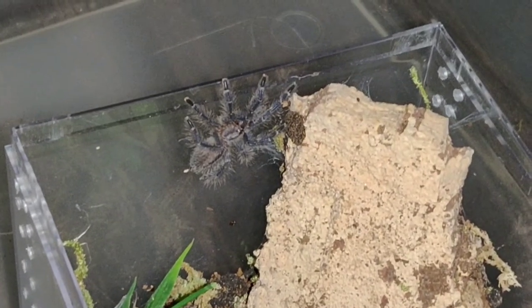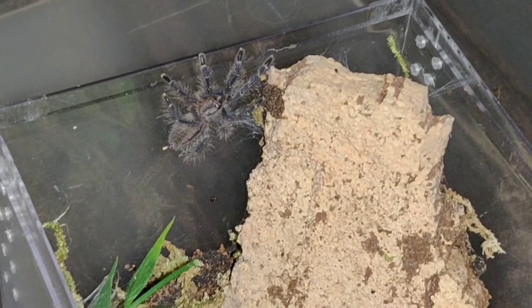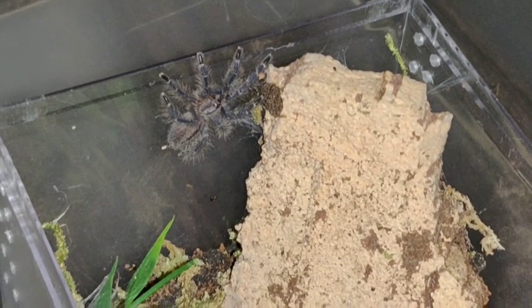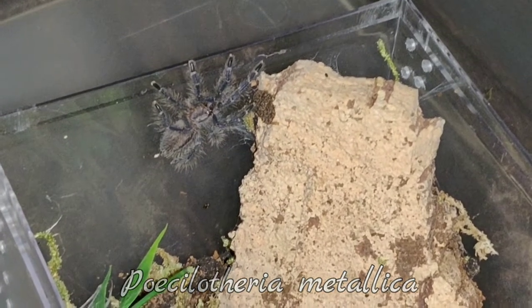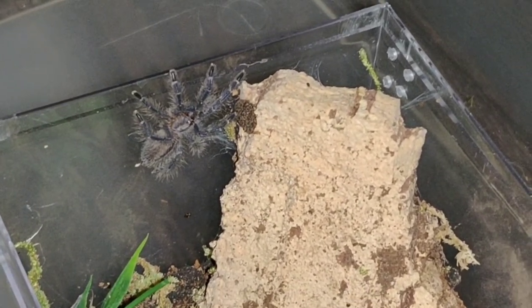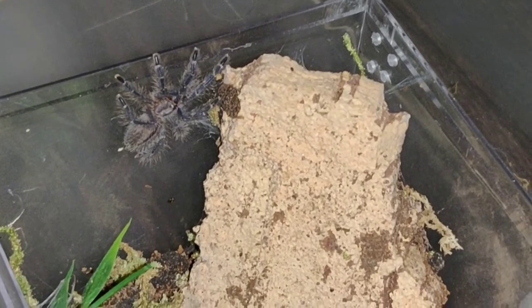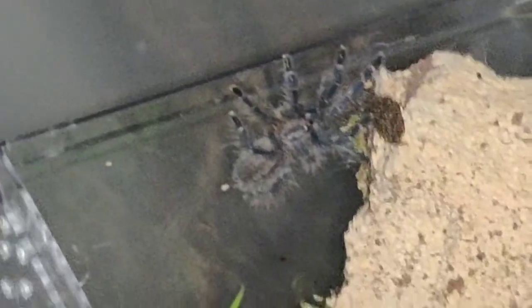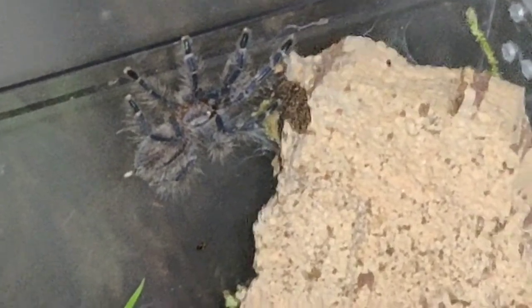All right, here's my Pterinochilus... Lotharia metallica, my first pokie. I have a feeling this guy's in pre-molt. There's a roach right by him and he does not look interested, so I'm just gonna leave this guy alone before he bolts out of the enclosure. Alright, on to the next one.